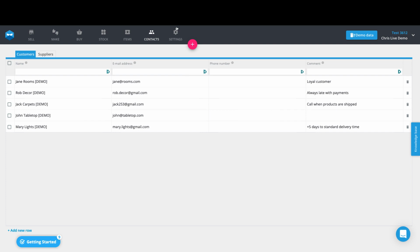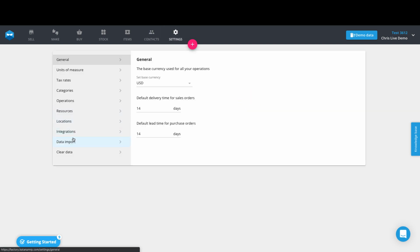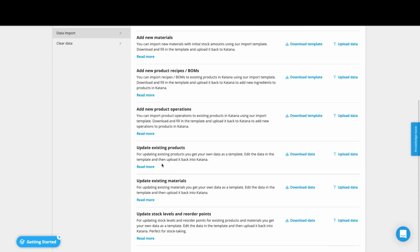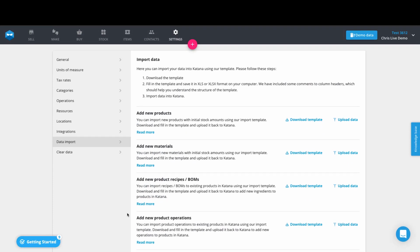You can opt to import your stock levels from your e-commerce platforms, as well as on your initial add new products and materials templates. But in case you haven't, we recommend the update stock levels spreadsheet, where you download your existing data that's already in the system and then upload it back in after you do a cycle count. This will then update all of your stock levels to be as they are today, and you can then execute and use Katana moving forward.